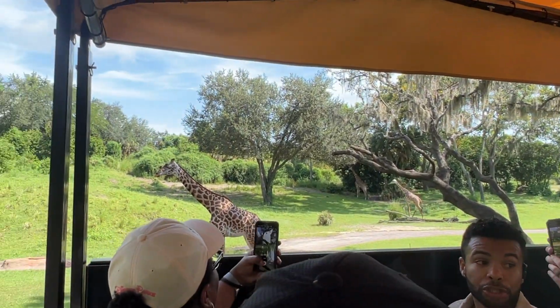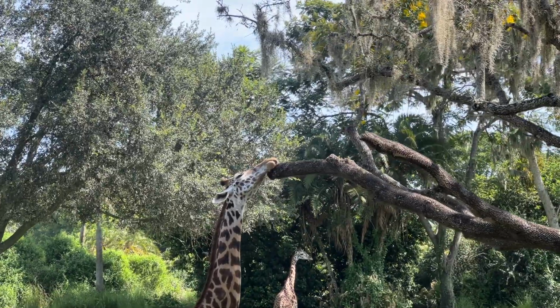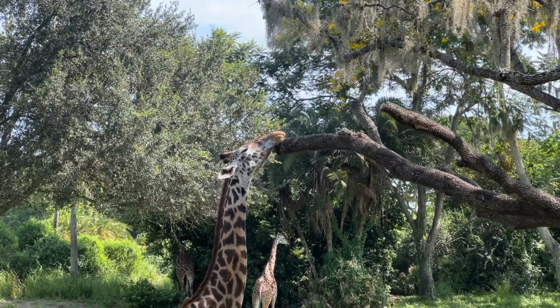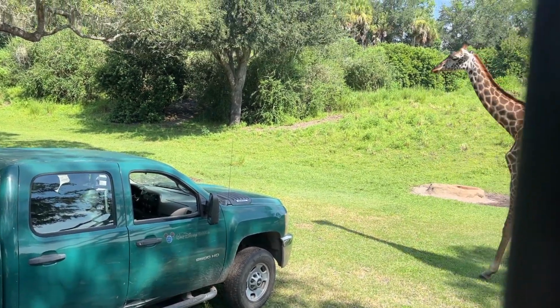Twiggy is actually notorious for going ahead and putting his whole head inside the truck. Now she's interested in, now she's just gonna scratch on the bark. Okay. Yeah. It's not bad. Into the truck to steal the snacks. See if you can see that.